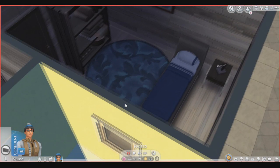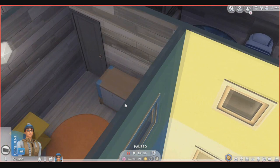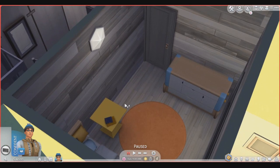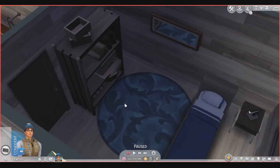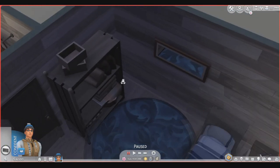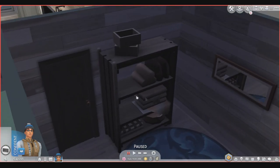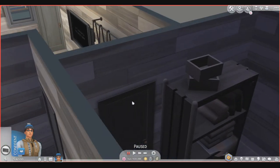Bed. Honestly, I kind of like this room better than the littler bedroom. I think I might make this room the master bedroom for Derek Sims. The only thing is I would get rid of whatever the heck this is, because I want something interactive and I don't know what the heck this is. Okay.